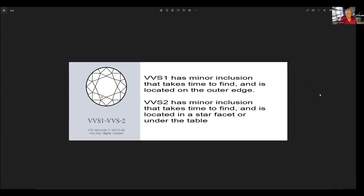The next is the VVS 1 and 2. VVS 1 has minor inclusions that take time to find, and they're located on the outer edge of the stone. Whereas VVS 2 has very minor inclusions that take time to find, but they're located more towards the star facet or towards the table, but they're very tiny. They take a long time to see. But where they're located, from the outer part of the stone to closer to the table, makes that determination.